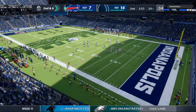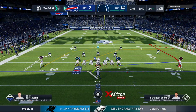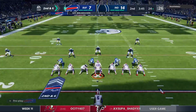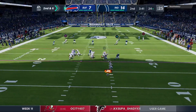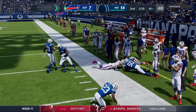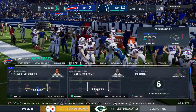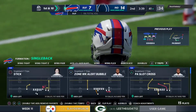It's a pickup of 4, and it'll bring up 2nd down. 2nd and 6. Off the bootleg, Allen. The throw on target to his receiver, McKenzie. And past the 40 before he's out of bounds. 16 yards, a first down.